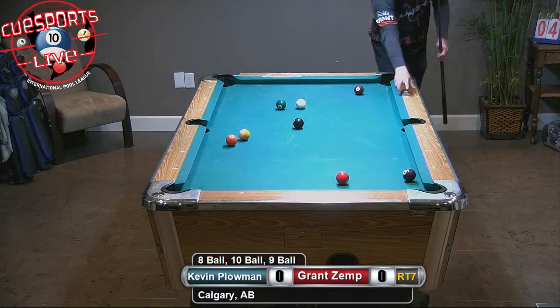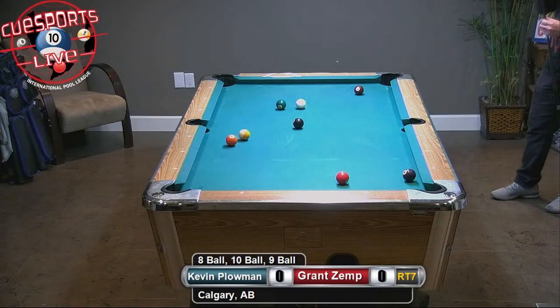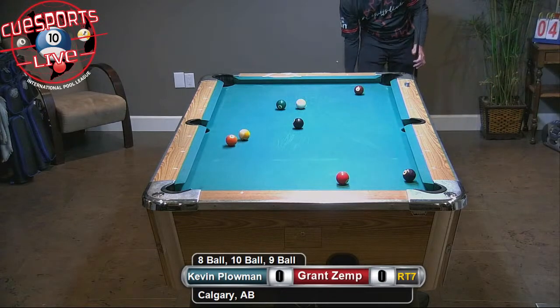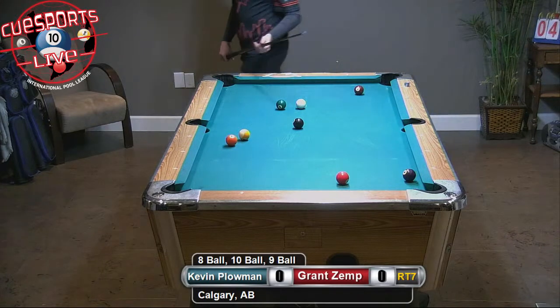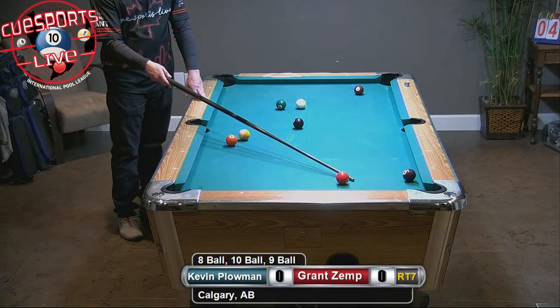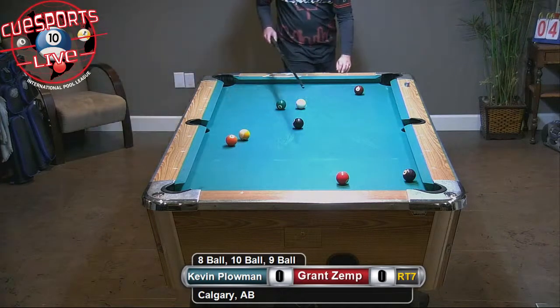He's looking at the in off the 5 or the kick possibly, but I think the side pocket takes away the kick. Yeah, he's looking now. In off the 5 maybe to that pocket, but then a scratch in the side is possibly on too, so it might actually be a kick off this end rail. Try to cut it in the side or make it in the top left.